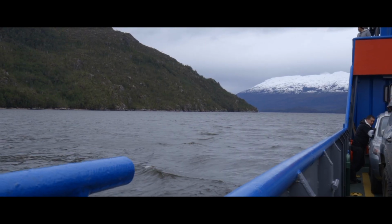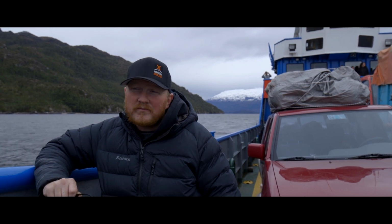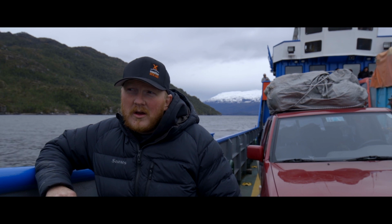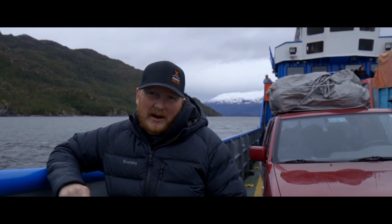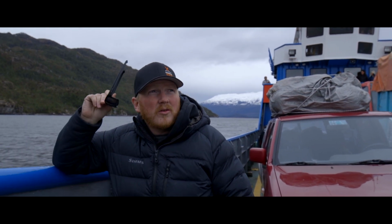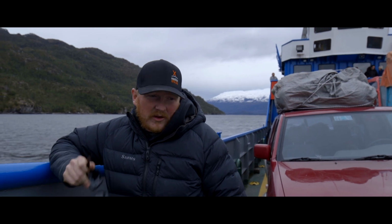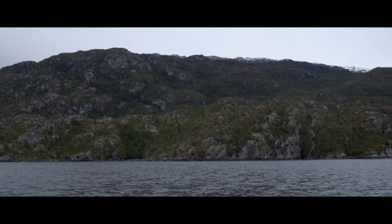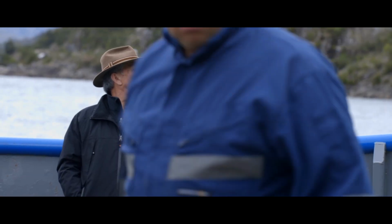This is probably the second to the last ferry that we'll be on the expedition. I think there's one more before we get into Ushuaia as we cross the Straits of Magellan down there. But I hope I don't have to get back on this ferry, because if I'm back on this ferry, that means we were unable to cross the most southern border by vehicle that there is here in Chile into Argentina. As of right now, everything's looking up, but we'll find out. I hope I just don't have to get back on this ferry.